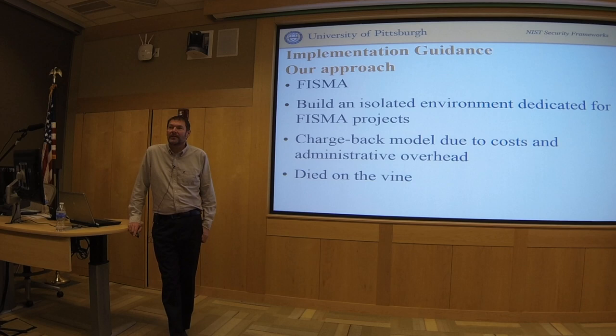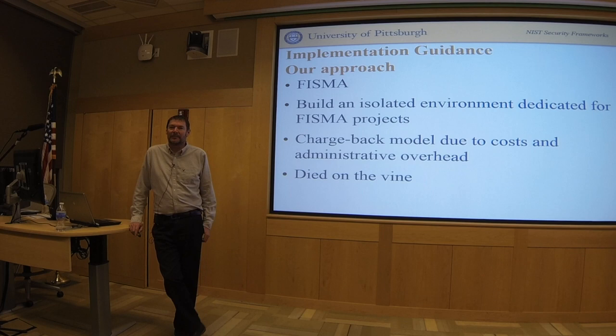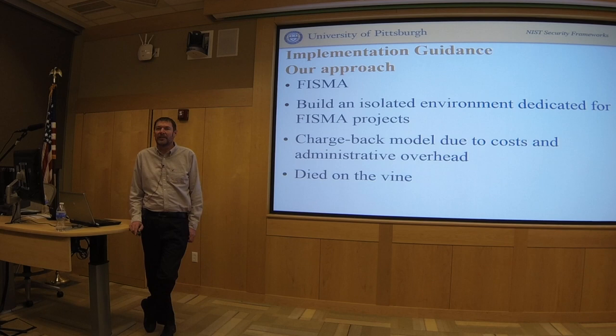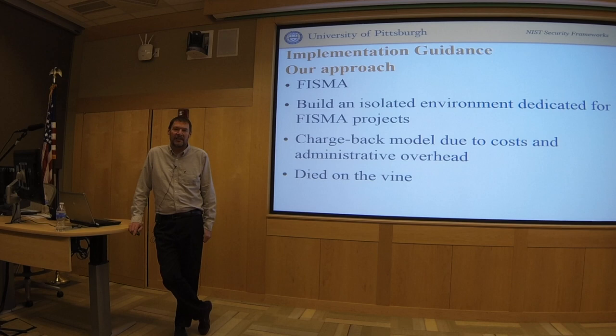So this was our approach to implementing the three frameworks for FISMA. Again, there were a lot of project meetings, a lot of implementation planning, a lot of documentation, but the main part of the controls was building this isolated environment. We had dedicated virtual hardware that was separate from the VM clusters that we used for normal academic systems. We segmented them off on their own private network space, inaccessible by any of the other networks.